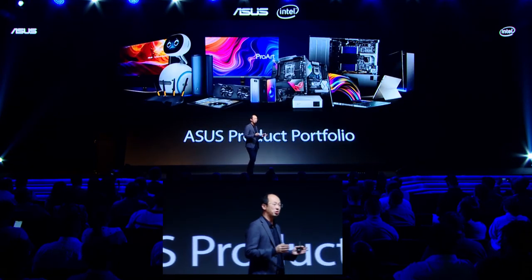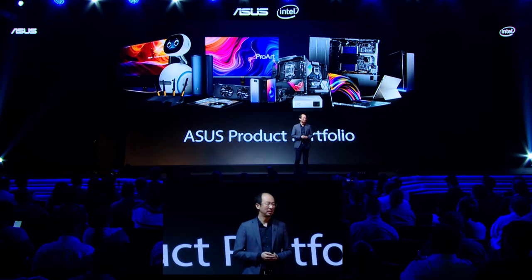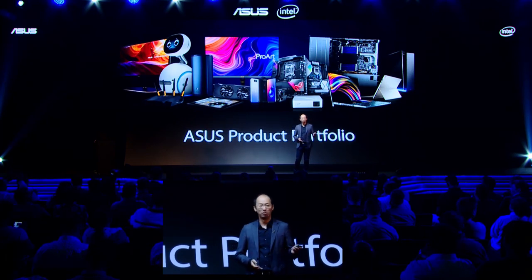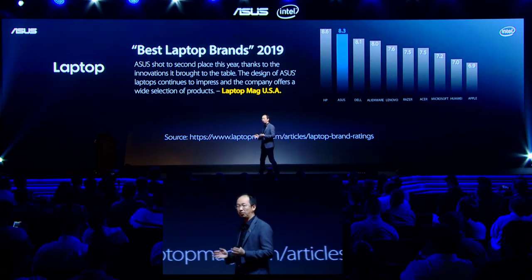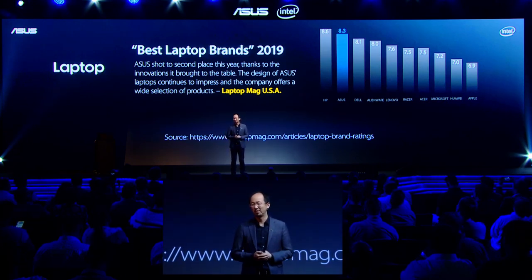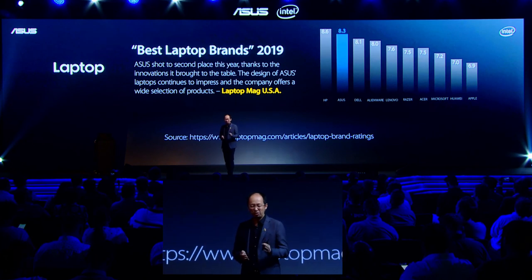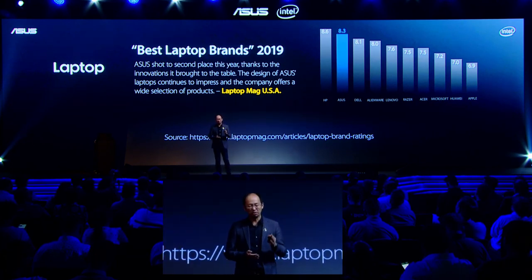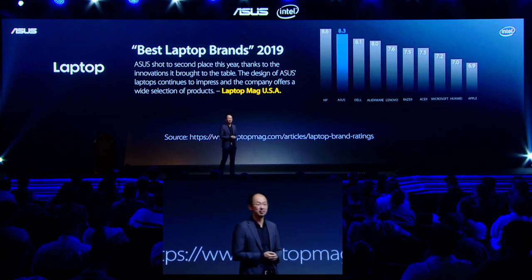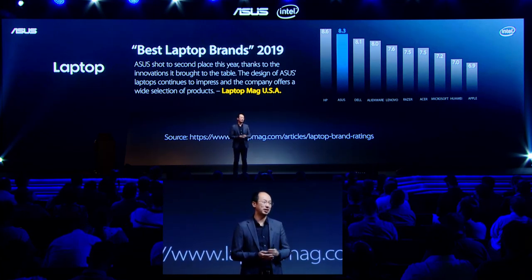Besides laptops, Asus also offers a complete range of products that meet our consumers' needs in their digital life. And this also contributes to our worldwide recognition and outstanding performance. For example, the prestigious Laptop Magazine from the United States ranked us as the number two best laptop brand for the year 2019. They say Asus shot to the second place this year, thanks to the innovation it brought to the table. The design of Asus laptops continued to impress, and the company offered a wide selection of laptops. Also, in terms of product innovation, we got a score of 10 out of 10 by Laptop Magazine.